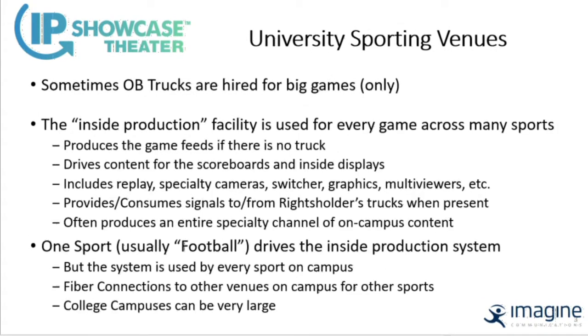facility. Now, universities, the big universities in the US, they also have football teams with television rights. And so in the universities, the football team will drive the existence of a big stadium. That stadium has an inside production facility. But then that facility is used to produce every other sport on the campus. Field hockey, soccer, what we call football, of course, lacrosse, track, gymnastics, you name it, they're all produced in that same inside facility. So it's actually a very large facility.